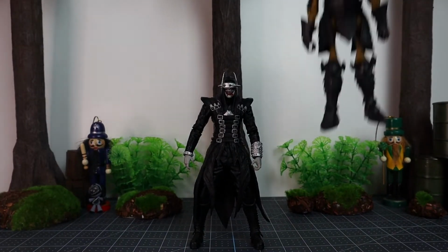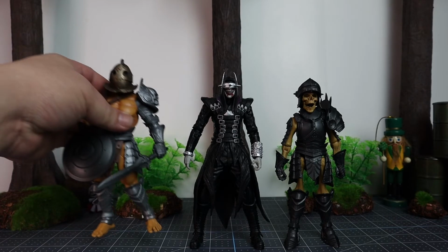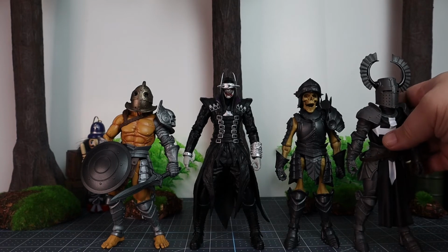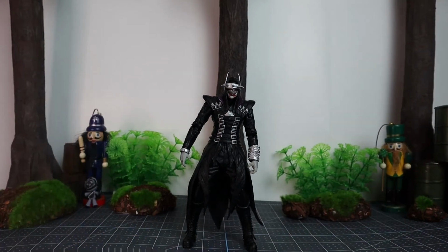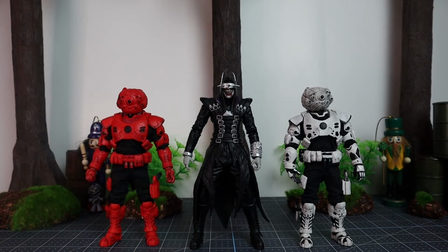Here he is next to a few Mythic Legion builders: Skeleton, Gladiator, and a Templar Knight. So various in sizes with Mythic Legions, but he can fit in the world. A bit skinnier, but again, something that we can make work. And lastly, some 1:12 Mezco Krigs. Smaller, but they look great together. So that's it for size comparisons.